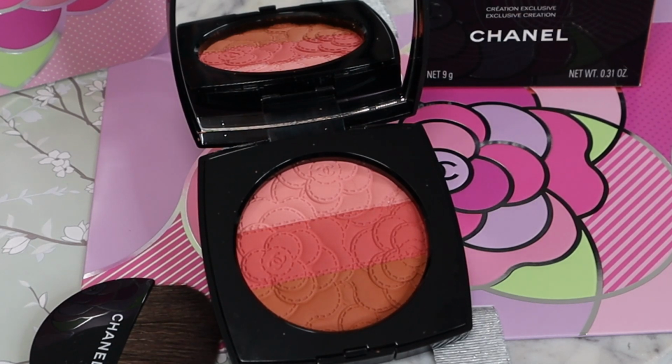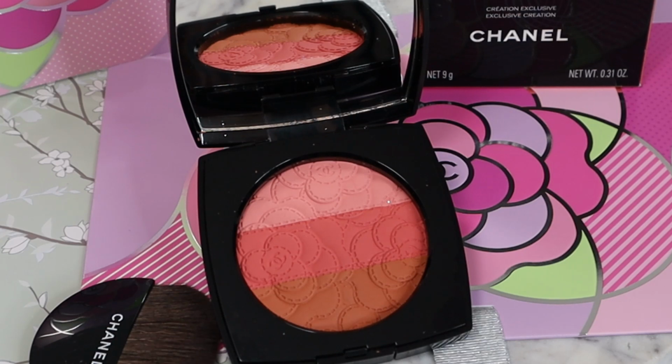All these colors are matte. We have a very light peachy color. Then we have a beautiful, bright, I would say not too bright, but a pretty nice orange color. And the last color, I would say, is an orangey brick color. Also, this blush comes with a nice, beautiful brush. I'm very happy. I'm so excited.